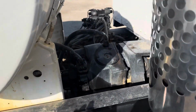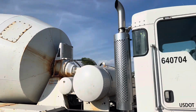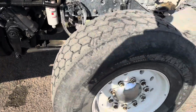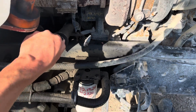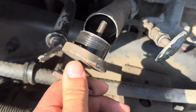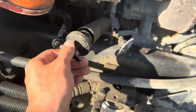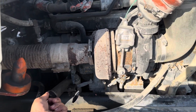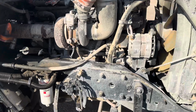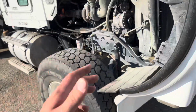PTO driven for the pump. No leaks. Running good. No heavy blow by. Double front steering axle. All right, double front pumps on it.